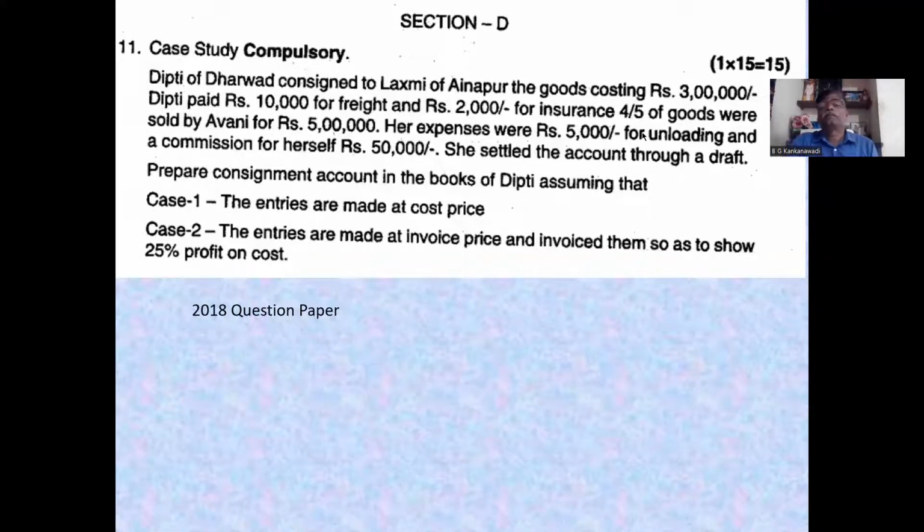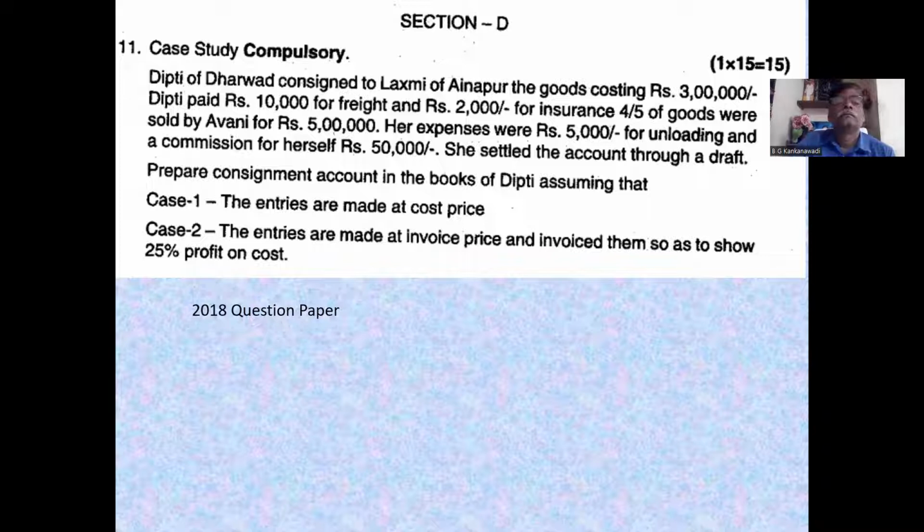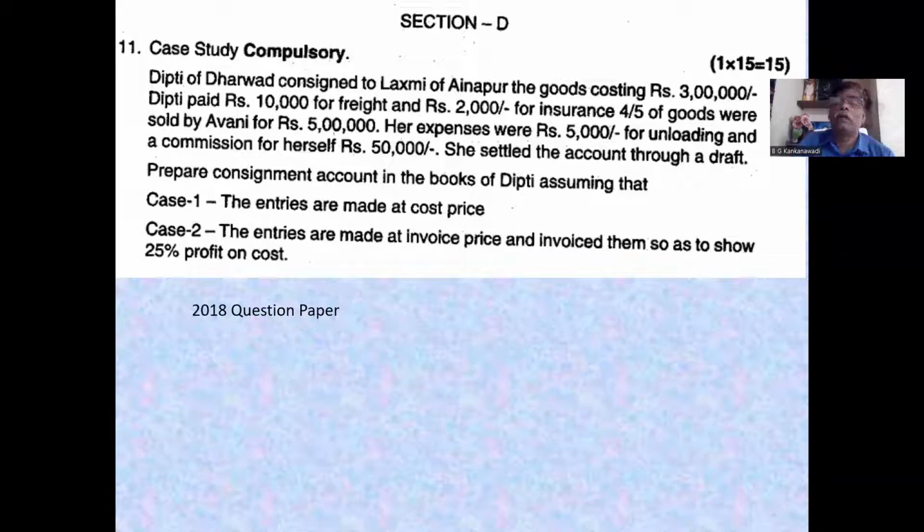Okay. Then 4/5 of the goods were sold by Lakshmi for rupees 5 lakh. Sales comes on the credit side of the consignment account. So this is the credit side first item, by Lakshmi account, 5 lakh sale. And this sale is 4/5, not total sale. So out of total goods consigned, 4/5 of the goods sold.